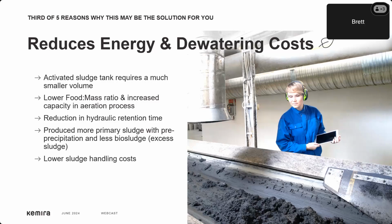The sludge production at the wastewater treatment plant changes with CEPT. More primary sludge is produced with CEPT and less secondary sludge. Since secondary sludge is normally more difficult to dewater, especially if it's anaerobically digested sludge, the solids content in sludge might increase by a few percent with CEPT. If there is no anaerobic digestion of the sludge, a CEPT process typically generates 10 to 15% more dry sludge.